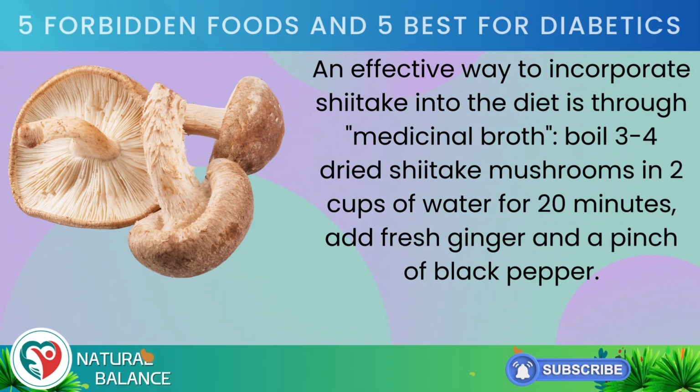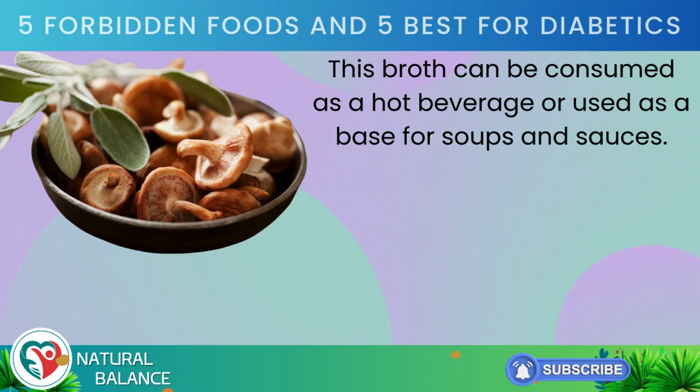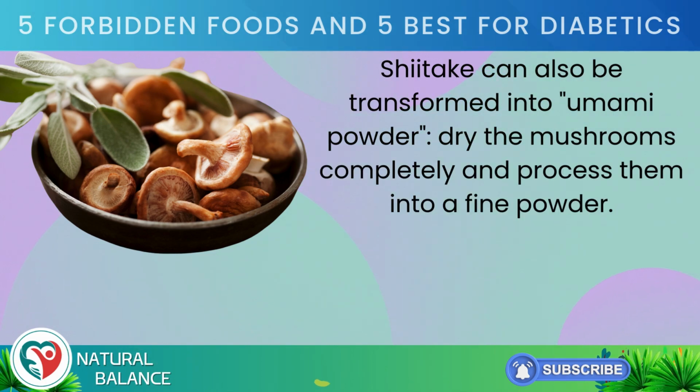An effective way to incorporate shiitake into the diet is through medicinal broth. Boil 3 to 4 dried shiitake mushrooms in 2 cups of water for 20 minutes, add fresh ginger and a pinch of black pepper. This broth can be consumed as a hot beverage or used as a base for soups and sauces. Shiitake can also be transformed into umami powder.